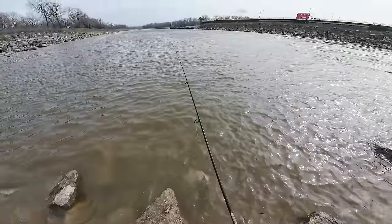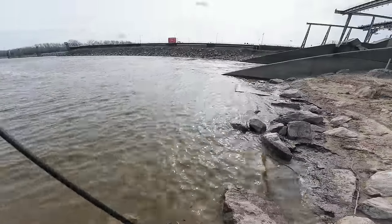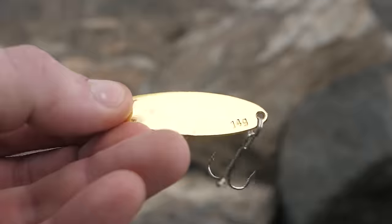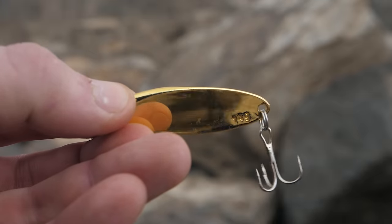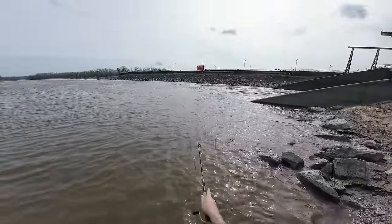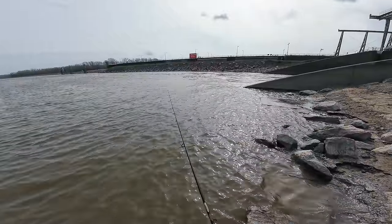Okay, I've gotten a little bit closer to this spillway. This spot is epic. I'm tossing around this little spoon, trying to catch a predatory fish that might be ambushing these bait fish being swept through the spillway. Let's see if they want to go for it.